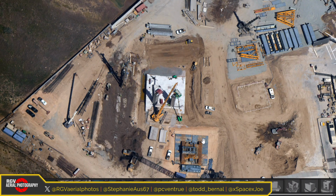I think what we're going to end up seeing is they may just temporarily lower it onto the OLM while they move a transport stand over for an actual lowering. So they may just set it down on the clamps temporarily without really aligning it, just to relieve some weight, but it will then get transferred to a booster stand.